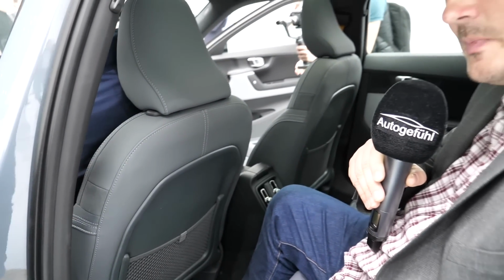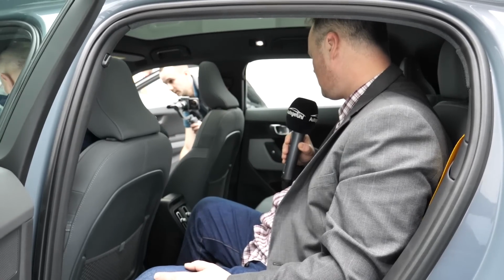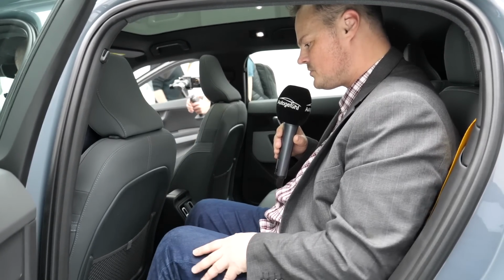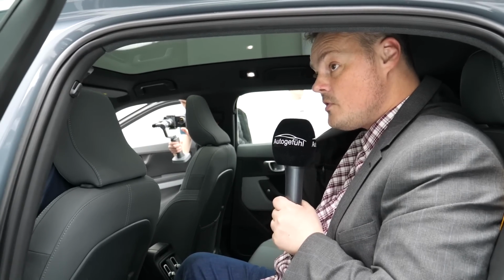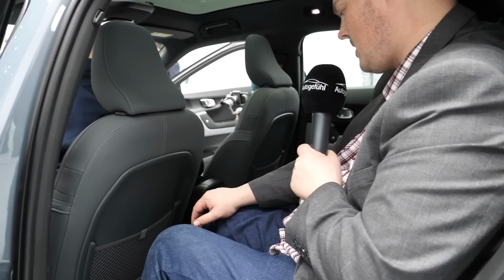So what's the back experience like? Well, you get lots of echoes of the way that the front is finished, and you actually get a reasonable amount of space too. I'm 5'10" or 178 centimeters in height, and with a full panoramic roof, I still have plenty of headspace back here and acres of legroom. Look at that, plenty of comfort. The styling's unique, it's fresh, it's different, it's innovative, it's powerful. I think it's really quite a serious contender.